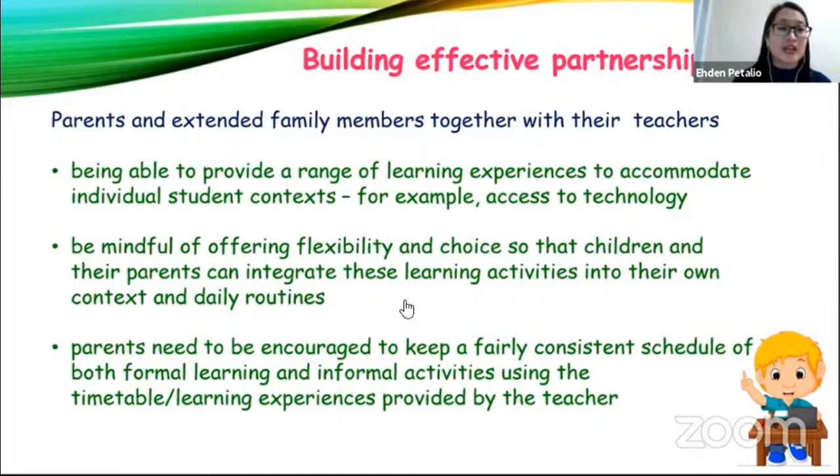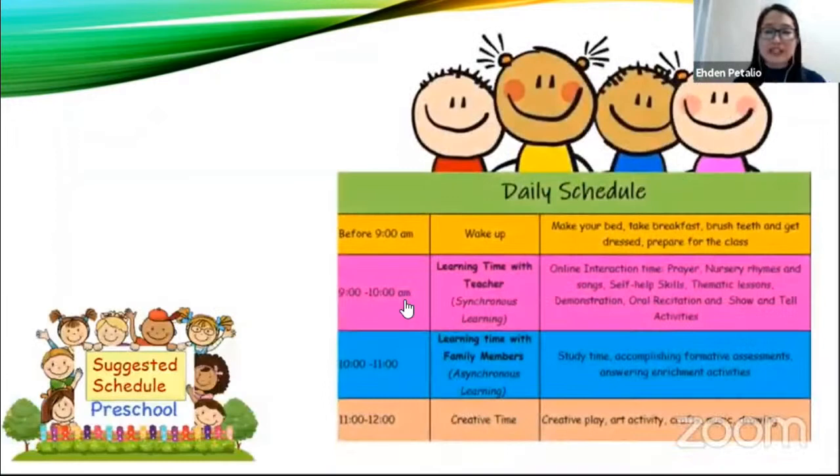Parents need to be encouraged to keep a fairly consistent schedule of both formal learning and informal activities using the timetable or learning experiences provided by the teacher. Okay, and like for example po, this is just a suggested schedule, a proposed schedule, pero what I am sharing with you right now are actually our prepared schedule for this school year, for the school year 2020-2021. Because hindi naman sa pagmamayabang po, ay medyo naka-prepare na po talaga yung aming mga lessons and learning materials for the opening of the school year.